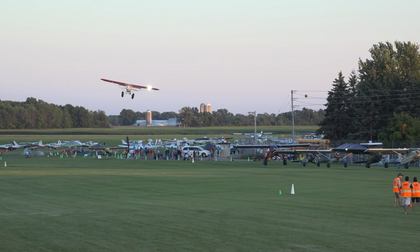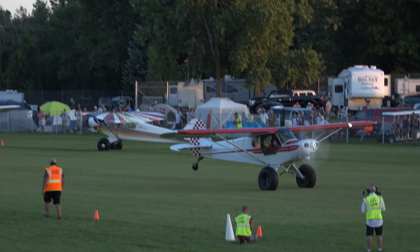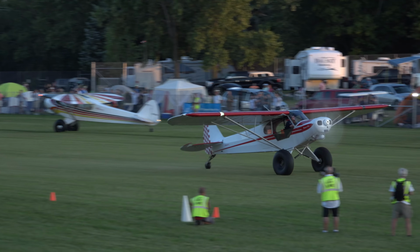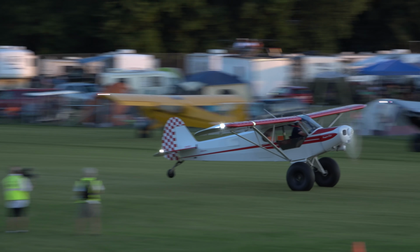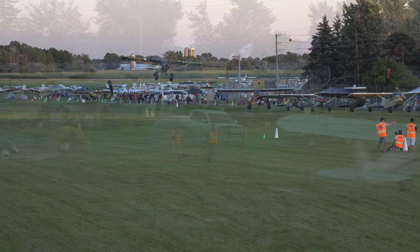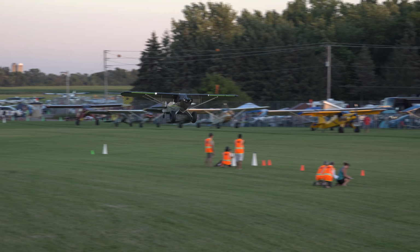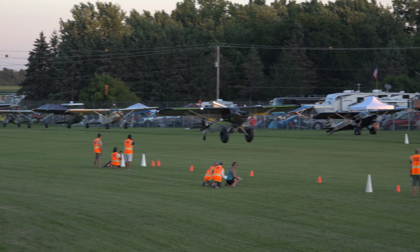Tom Ford coming in now in his Super Cub. Holding just a few feet above the ground, putting it down right past the line. That should be a good landing. We'll see what his distance is here this evening. We wait for the judges there, and coming in right now, Kevin Quinn.